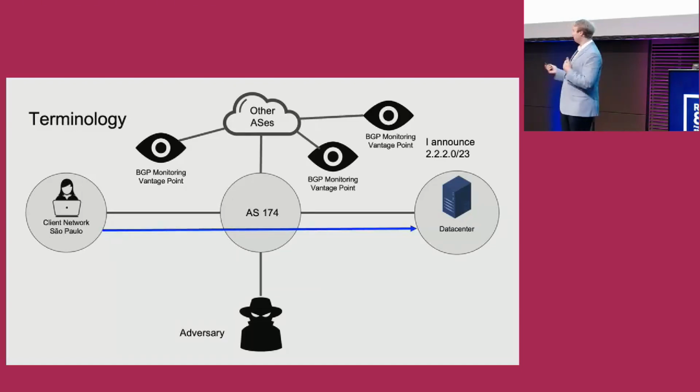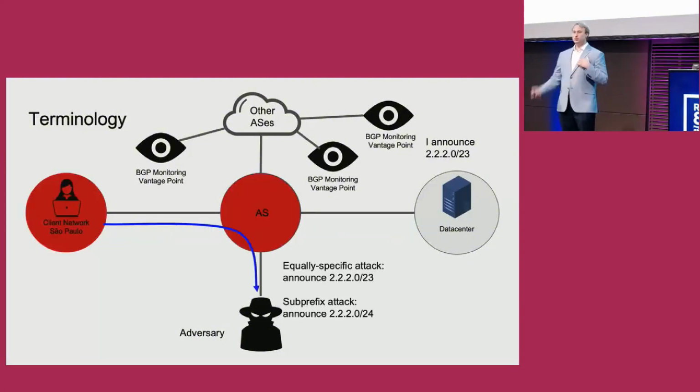Also, in terms of attack terminology, there's two paths an adversary can go. They can either announce the same prefix of the victim that they're attacking. This data center on the right side is operating out of 222/23. In the equally specific prefix attack scenario, the adversary just announces that same prefix. In the subprefix attack, the adversary announces a longer prefix, presumably one that has some critical resource in the data center on it. And subprefix attacks largely get global preference because it's a longer, more specific match, longest prefix match routing.